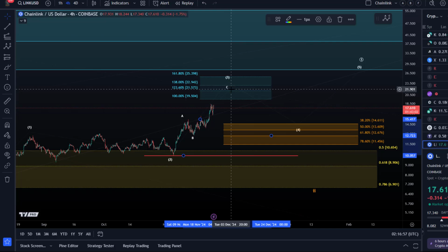Does the third wave need to go any higher? It doesn't need to go any higher, it's long enough. So I would not rely on extensions, but I can tell you that certainly extensions are possible from here. At some point I would like to see that pullback in a fourth wave form a higher low, then another move up in wave 5. So that's what we would like to see. The next resistances were mentioned, so pay attention to these.